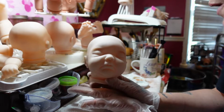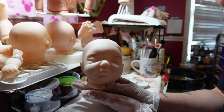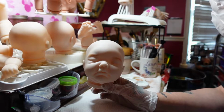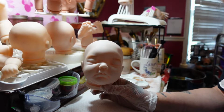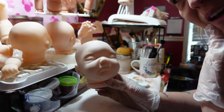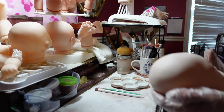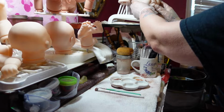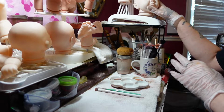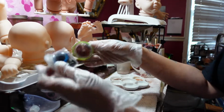So, also, I am working on a custom that is almost finished rooting, but it's a Saskia. I think I already showed you the painting, but I will be showing her after I get finished with her hair rooting. So, yeah. So here is baby Avery, and I figured we would do some mottling on baby Avery.